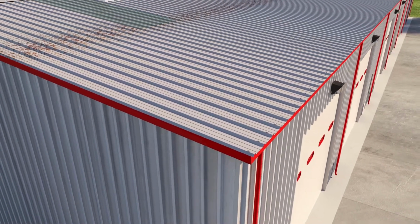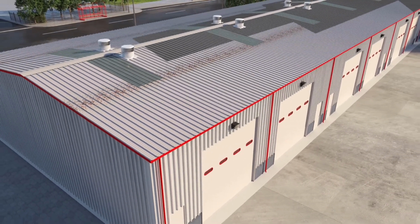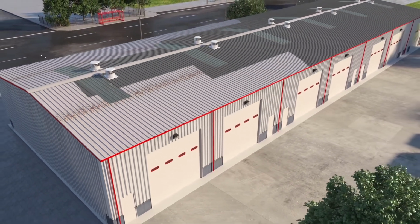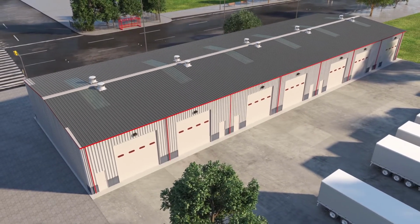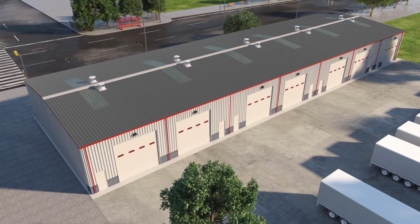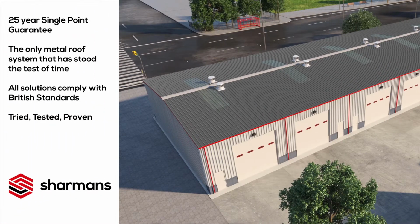Sharmans is the complete solution for your metal roofing needs. Our systems have been protecting metal for decades. Our industry-leading technical advice will help you specify the correct solution at the correct point in your building's life cycle, all in line with the relevant British standards. In partnership with our network of approved contractors, we sign off your project from survey to completion.